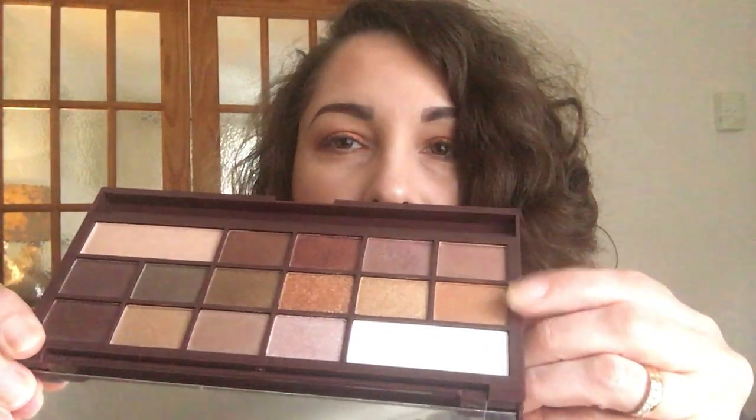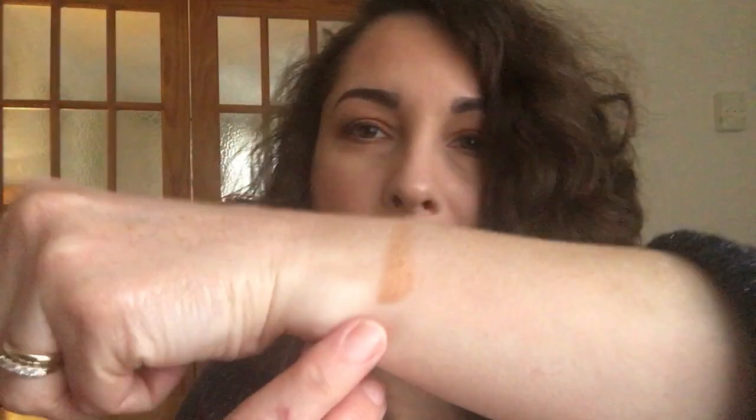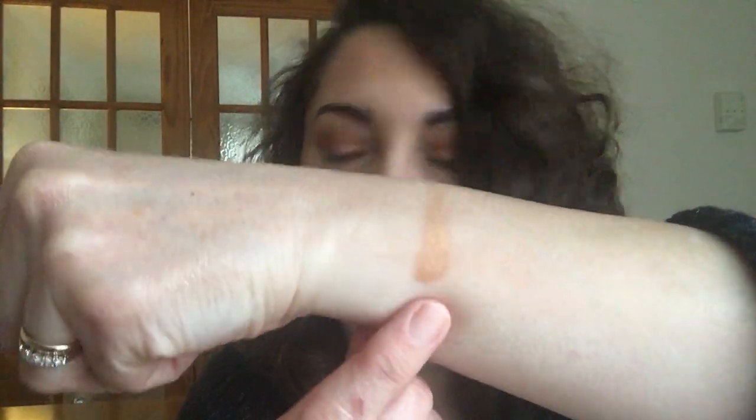So this one is called Wrapper, and it is more of a golden tone this time, and it looks like that. So that's Wrapper. So I'll just swatch that one. So that's Wrapper. So you can see that it is definitely more of a golden tone. And let's have a look in the Morphe. I think I'm going to have to go for, which one? This one is quite orangey, or it looks quite orange, and I think I'm going to go for this one up here.